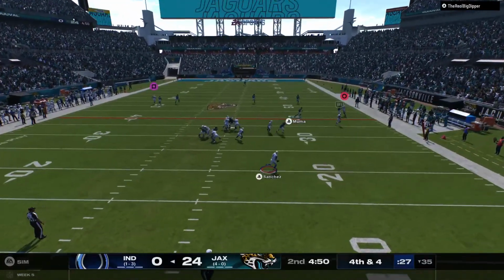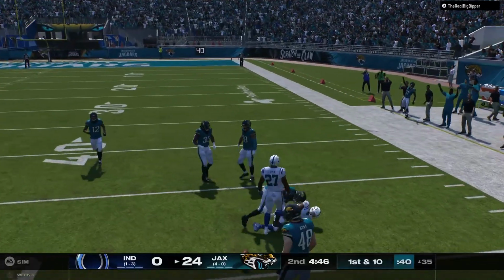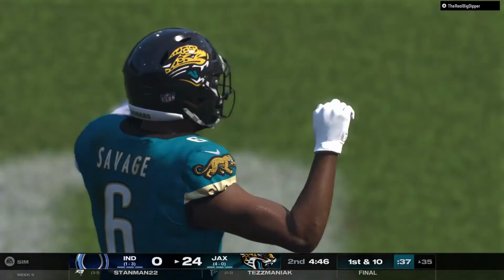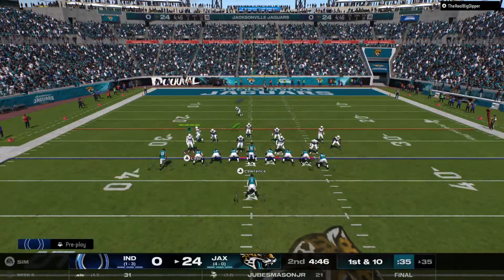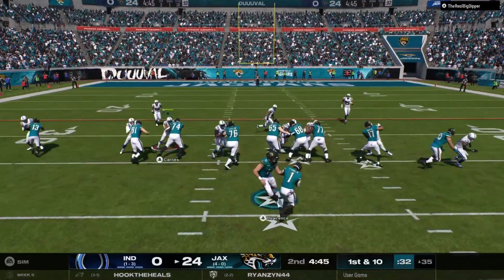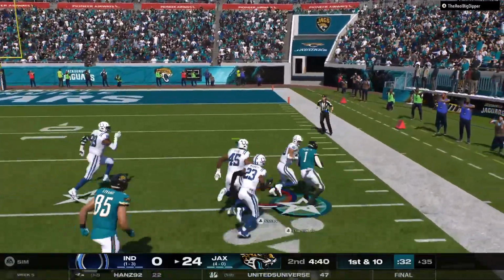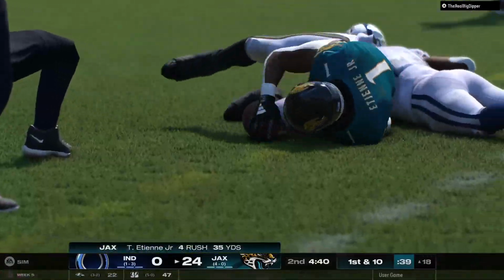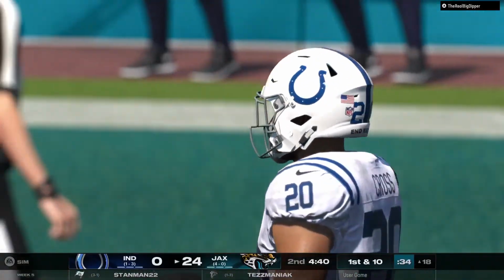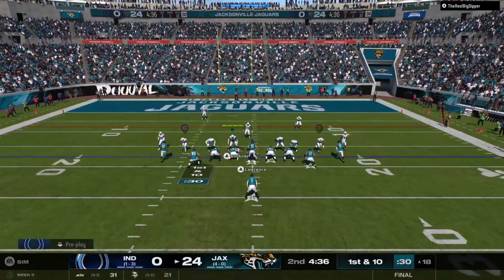But how about this, a fake? And this is incomplete. A huge gamble, and it does not pay off. They fake the punt. It doesn't work out, and the Jags take over in terrific field position. On 1st and 10, it's Etienne. Pushing through the contact. And they'll have it in the red zone before he crosses over out of bounds. A big one there for the Jags. 18 yards, first down. That's good for the Jaguars.